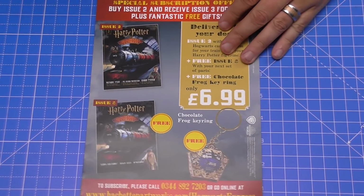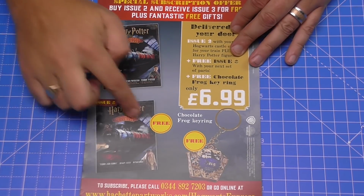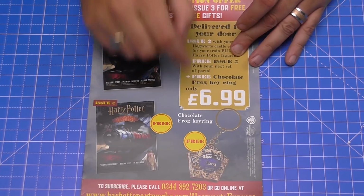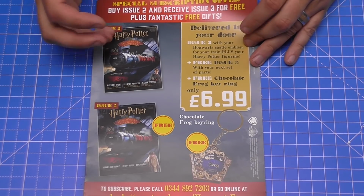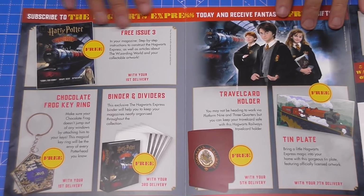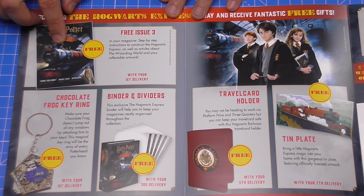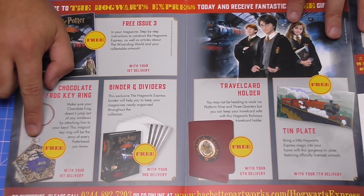Okay, so next thing, we've got another leaflet about a special subscription offer here, and it shows issue 2 and issue 3 as well. So perhaps it's a free issue trial, I don't know. And you get a free chocolate frog keyring, and it says that this is $6.99. I'm guessing the normal price, it will tell us inside in a minute, which is probably going to be $8.99 or $9.99. These things normally are the same price, but they're saying you get issue 3 free. It said the chocolate frog keyring.